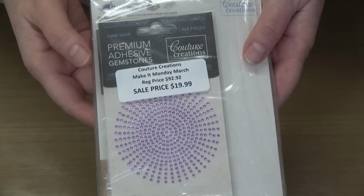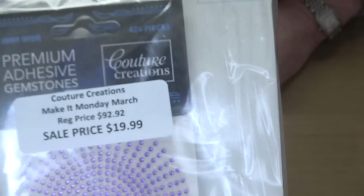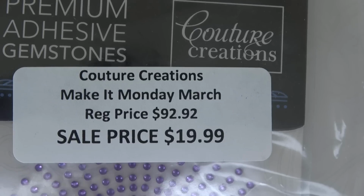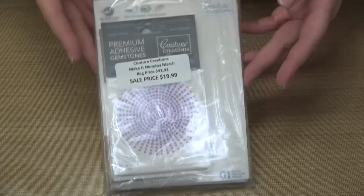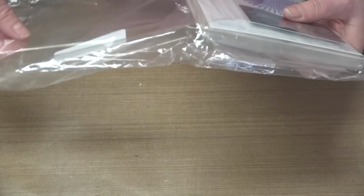Okay, so, bundle, Aussie Andrew, $19.99. Retails for $92.92. On sale for $19.99. And this is the one and only bundle on a Make It Monday. It's one bundle. That's it. So let's see what we've got inside to make your heart happy.